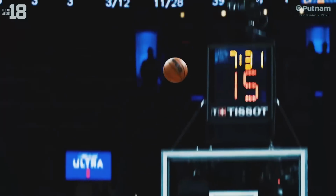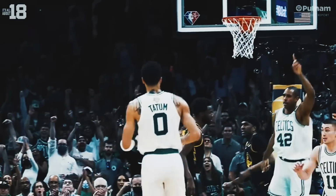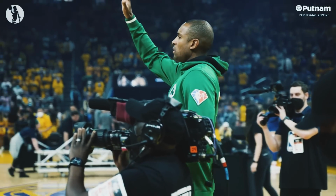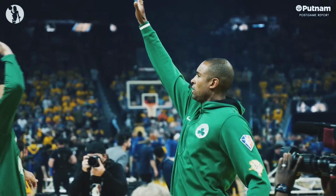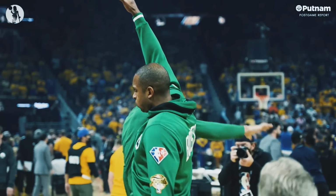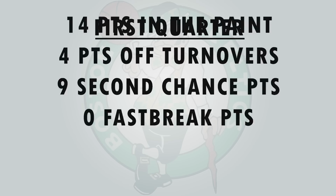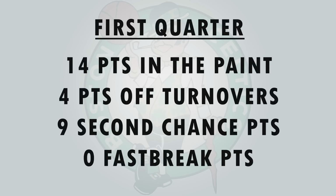In this video, I want to go over everything they did right and what this win means for them moving forward. Let's take a look at their offensive approach, because the way they went about getting their points early was paramount for a couple of reasons. In the first quarter alone, they scored 14 points in the paint. They were relentless at attacking the basket and getting to the rim.